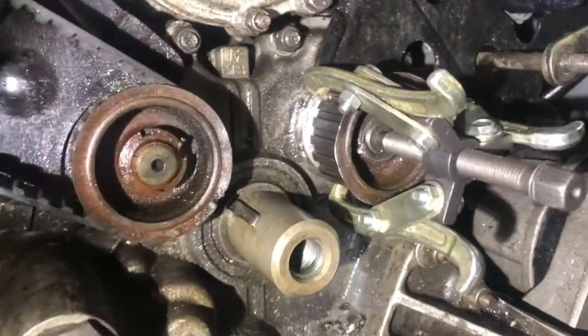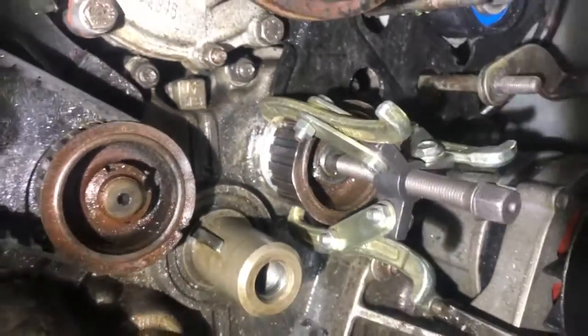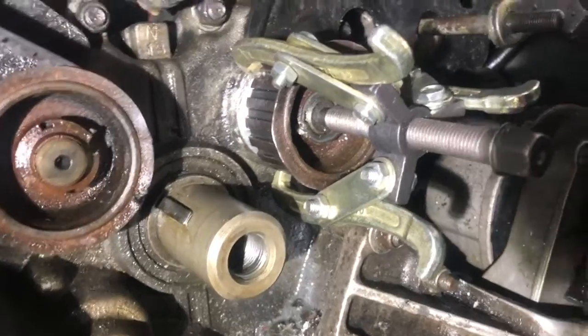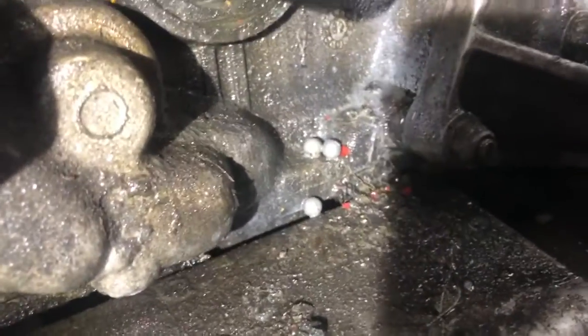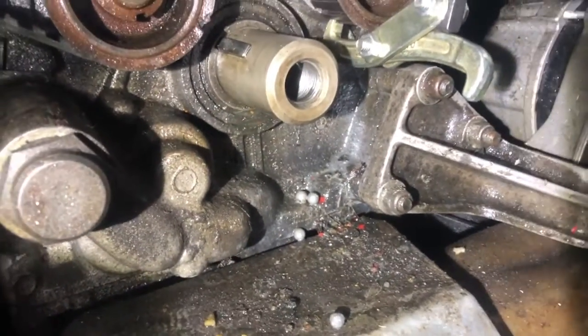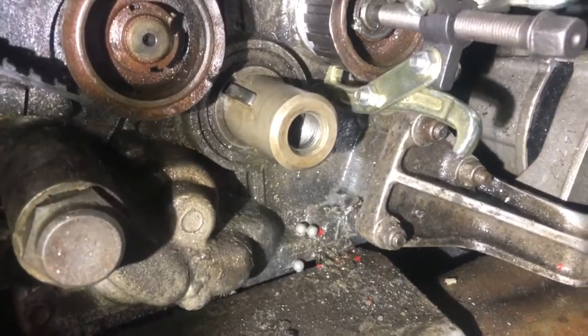So I had to modify my bearing puller in order to get the little jaws clamped behind the pulley, because there's hardly any space there at all. Now, I started to pull it, and some ball bearings are coming out. So I'm hoping this is a good sign and not a really bad sign.